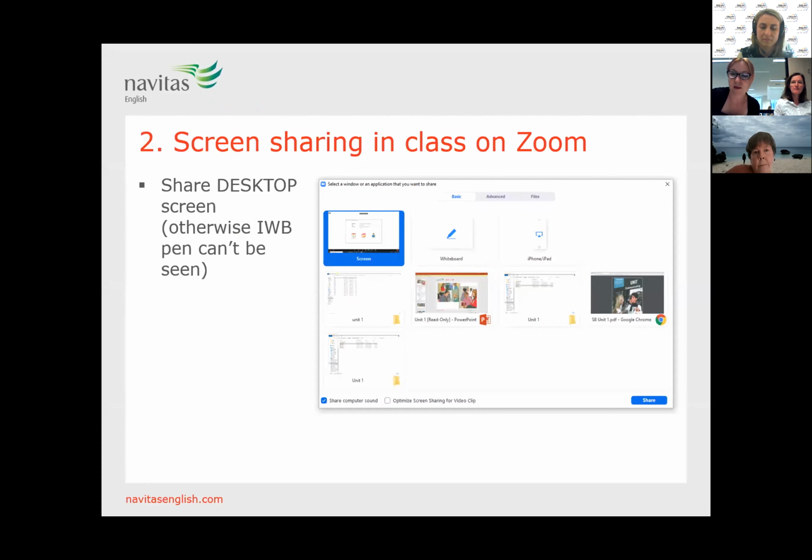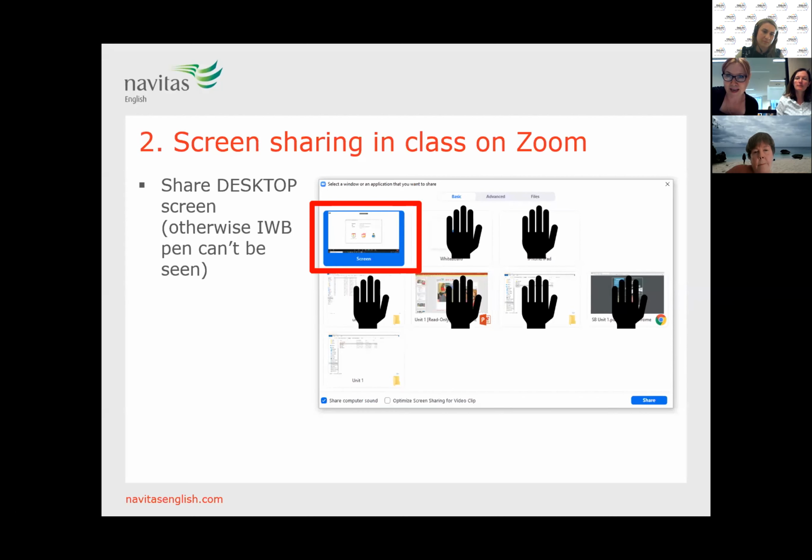So in our case, if you want to use the whiteboard pen, you have to share via the desktop. On Zoom, when you say share, you have to choose that one screen and then do everything from there. Because it's intuitive, if you're doing PowerPoint, to go to the PowerPoint one, but you have to not do that because the pen will not show up. The pen is only present on our desktop. That might be different in different tech scenarios that other people have. So basically, don't use anything else that's there. Only use the screen share.